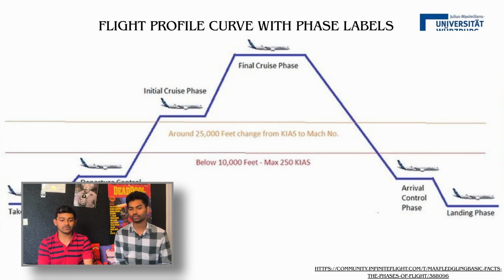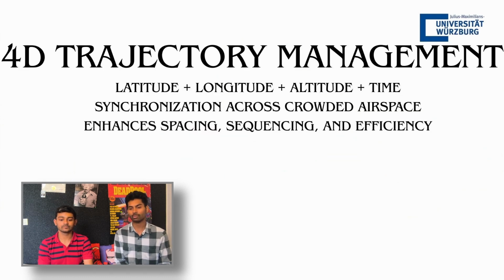At cruise, the system switches to fuel efficiency mode, optimizing for tailwinds and ideal altitudes. As the aircraft descends, the FPM predicts top of descent points and calculates the most efficient glide path towards the runway. Many modern aircraft now use 4D trajectory management.